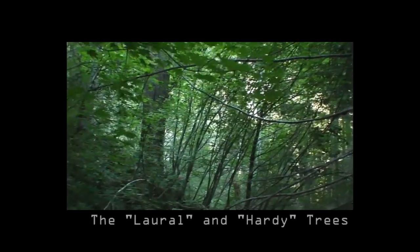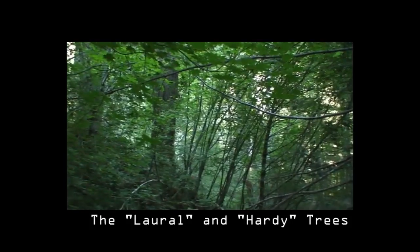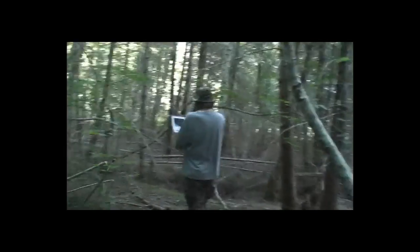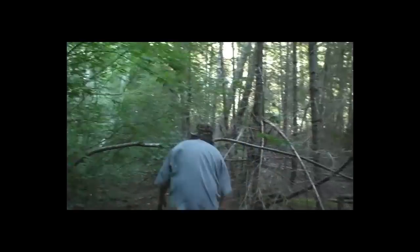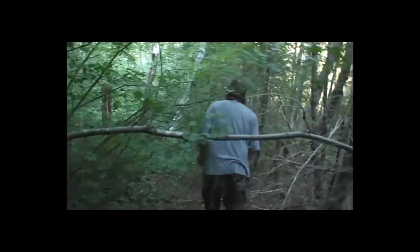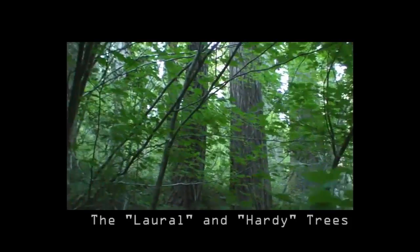And right over here, if you come around this way, you'll see the laurel and hardy. It's actually two trees. Looks like one here. But we're going to go around the flank, follow Steve. Kind of hard to film, but you can see the small and large size of the trees there.